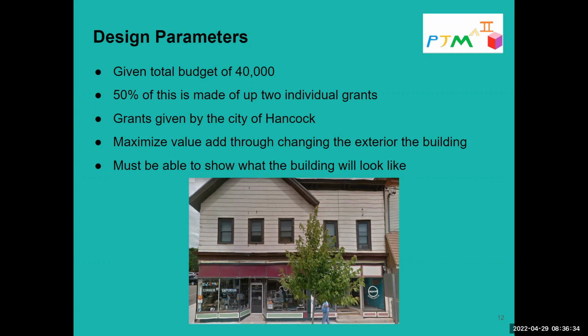Some of these requirements are that it has to be in a historical or cultural area of the city, and we have to be able to show how the building is improved through some sort of CAD model beforehand. On top of that, one of the design parameters that we had to look into was the very short construction season that we have up here. Winter is very long. We don't want to be doing roofing or siding during those times. And on top of that, contractors are very picky with what work they do during what times. A lot of contractors don't like to do interiors during the summer. They're saving that work for the winter most of the time.